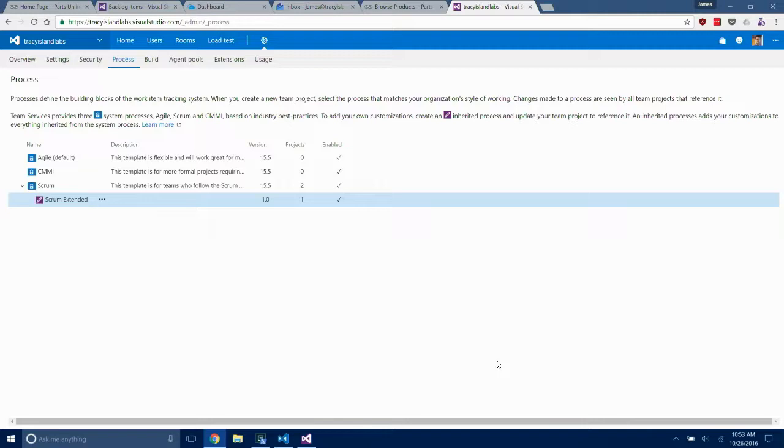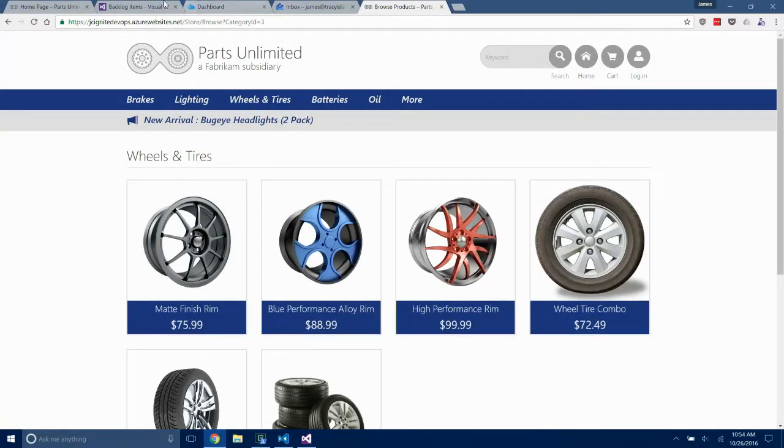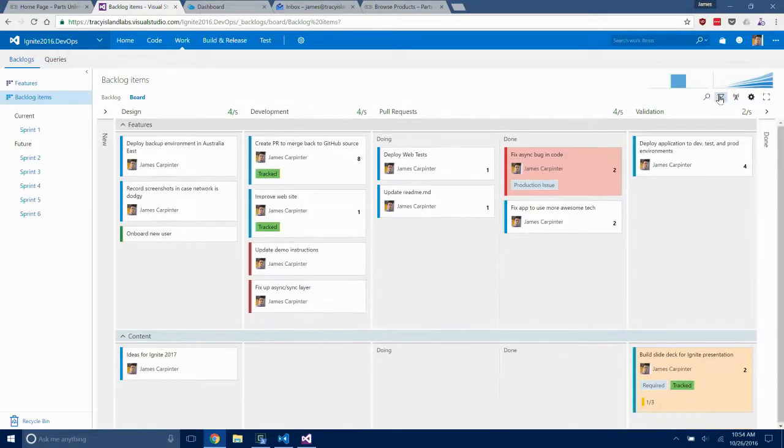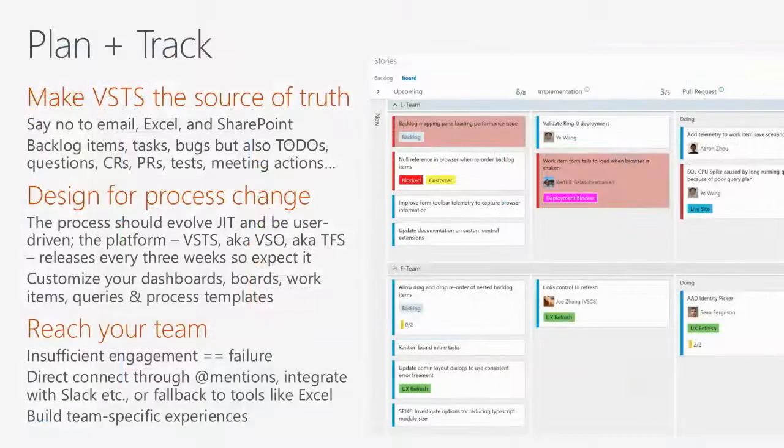So we have a range of customization options. Lightweight ones that the whole team can get involved with, and on the other side, heavyweight ones that your administrators are going to need to do, but we can engage with that retrospectively on existing projects. So that's the high-level run-through of some of the capabilities of team management that we found useful in VSTS. Let's go and talk about the development piece.